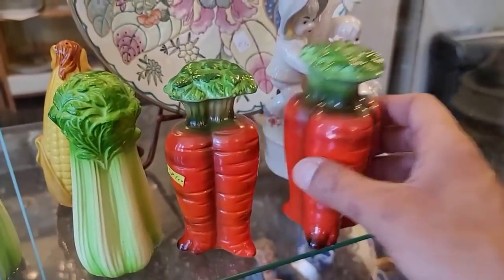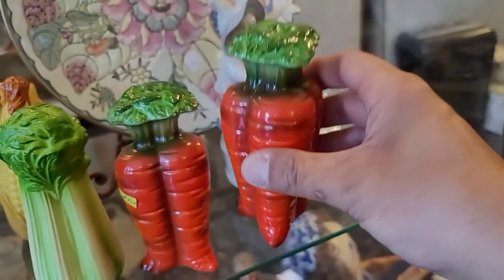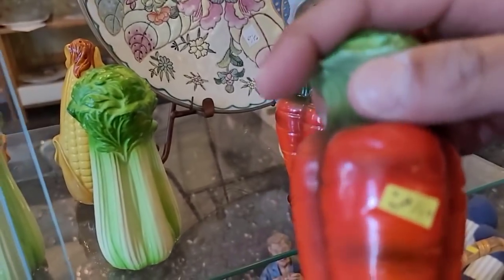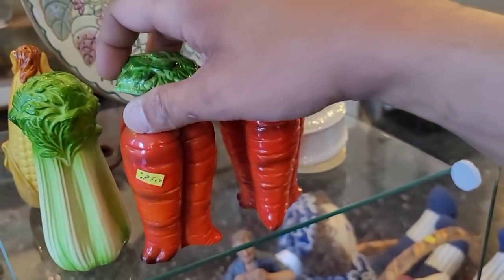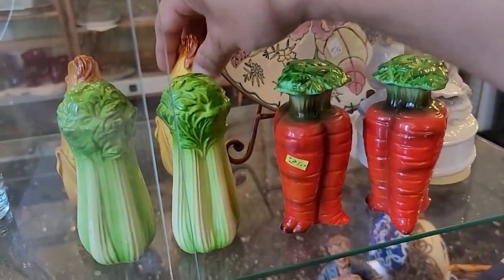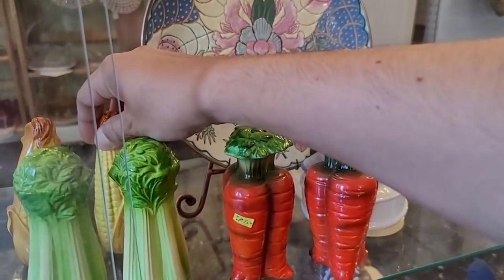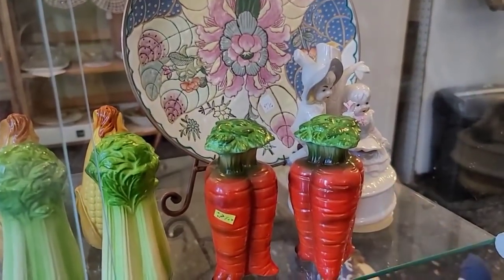And then we're going to jump. Oh, look, we're back to the vegetables. And something was just nagging at me, and it was the carrots. I just loved the richness of the color. And again, they were priced at only $2. I thought it would be great in a kitchen and a fall display. I did leave the celery and the corn behind. If anything, I think the celery would have been the ones that I had picked up. But we definitely got the carrots.